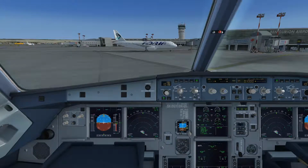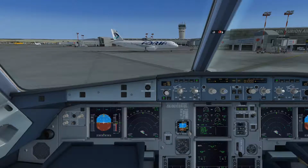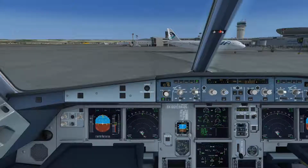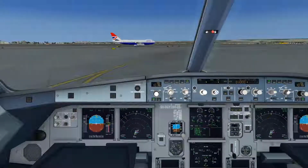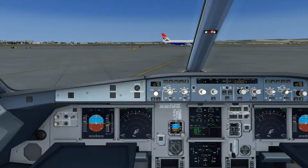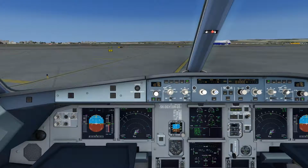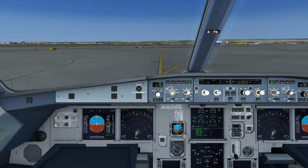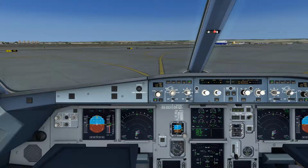Aegean 211, continue taxi, also before Mike 1. Clear on the left. Clear on the right. Continue taxi also before Mike 1, yeah, I can see the traffic. Brake test. Also, please.